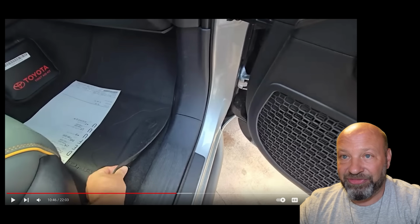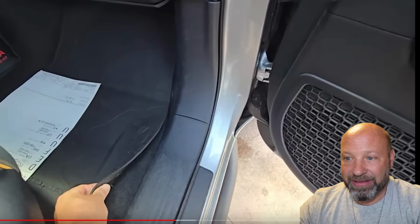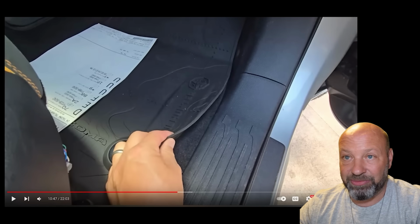Look at a floor mat. Look at the thickness of these floor mats, and there is no way to contain anything. There's no lips, no edges to contain salt, mud, snow, slush, spills, anything. They're flat, boring, and look at how thin that floor mat is. Never seen nothing like it. Now, I'll bet they're charging you like $250 for them. Worst floor mats I've ever seen. Look at that. Just unbelievable.